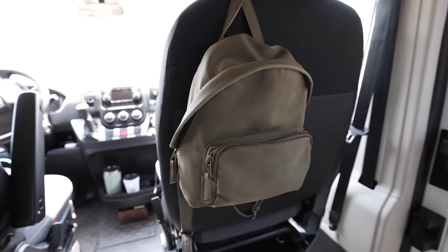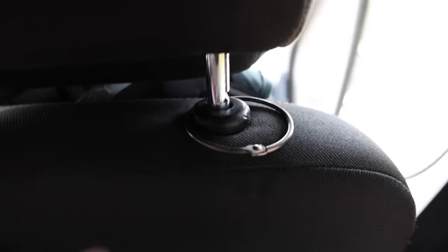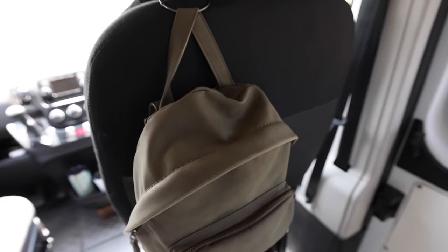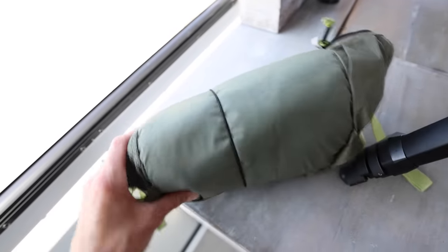Another small storage hack that I use is I have these little brass shower curtain rings and I just put them on the back of my seats here, and then I can hang a jacket or sweater or a little backpack. And also I use hair ties for rolling up technical gear or bags, like this day pack that I use. I can roll it up and use a hair tie, and then it stores really easily.